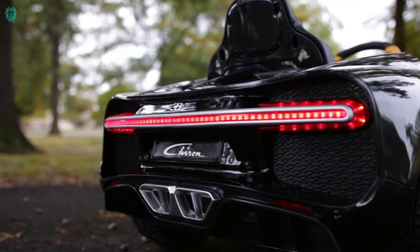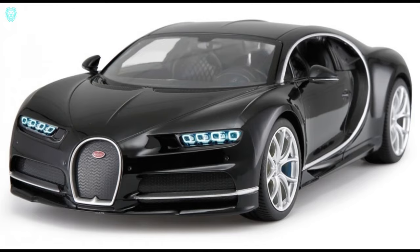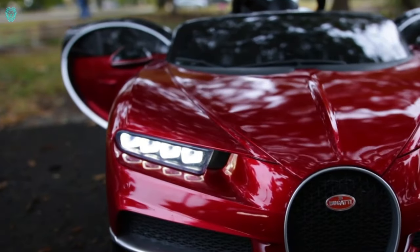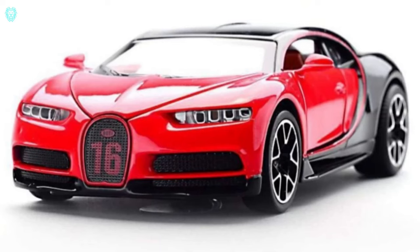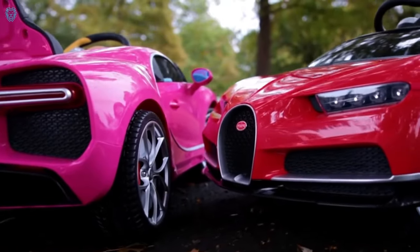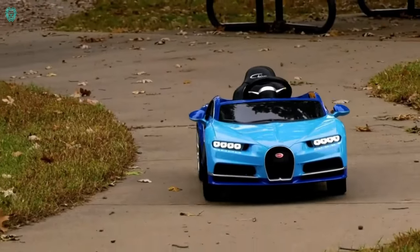With a speed limit of 8 km per hour, even small children can enjoy it. The car has a carrying capacity of 30 kilograms, and what makes it unique is its specially modified engine, exclusive to this model, enhancing speed and torque. All this excitement can be yours for $320.